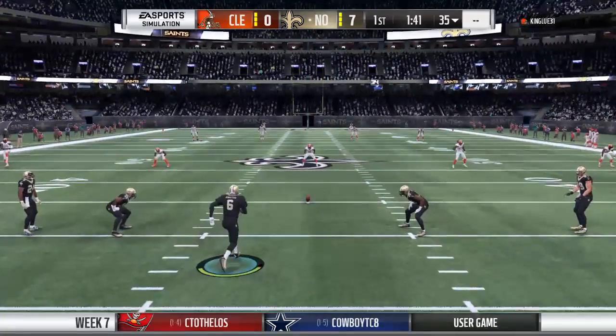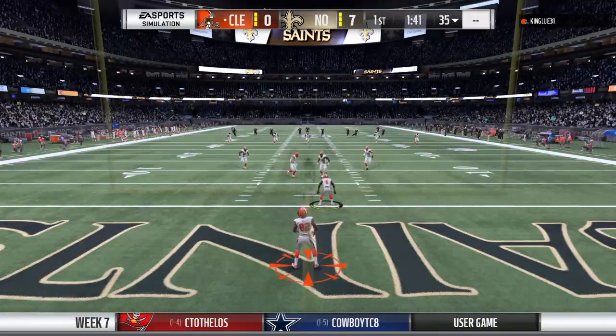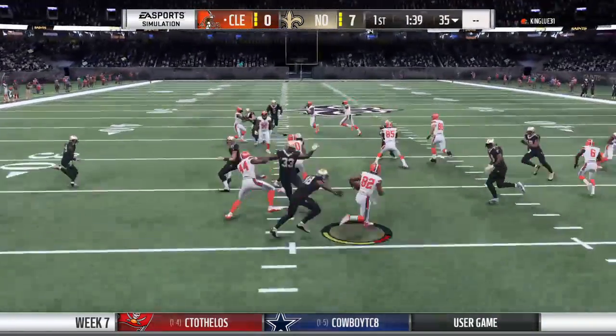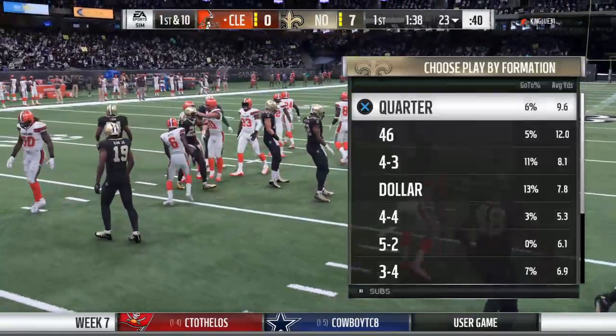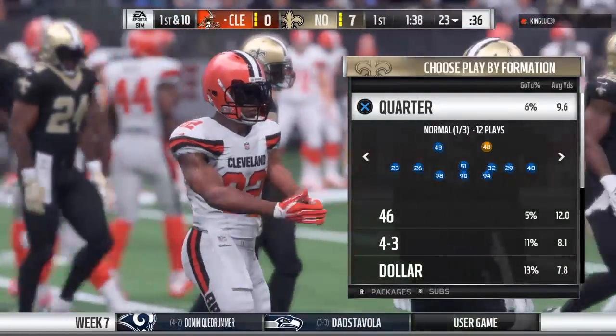So they throw the pick 6. They'll get another shot at it now as this one's in the air. That's fielded in the end zone, and he'll get across the 20 before he's brought down at about the 23-yard line. And now Cleveland geared up to take the field.